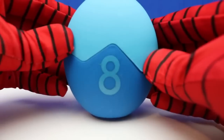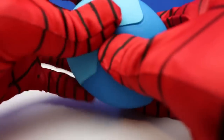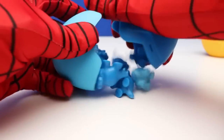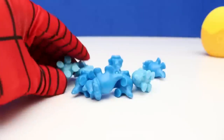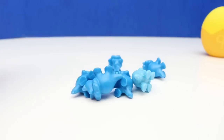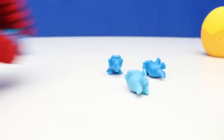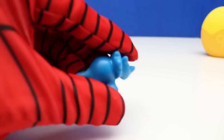Next we have this egg. Okay, let's say it. What number is this? It's 8. You got it. 8. And it's shaking. And it's ready to hatch. Whoa. And it's full of dinosaurs. Let's see if there's 8. 1, 2, 3, 4, 5, 6, 7, 8. 8 dinosaurs.